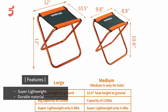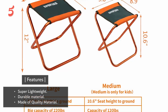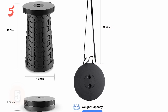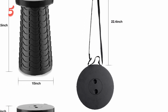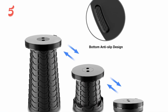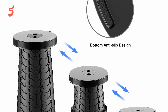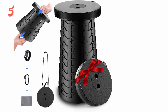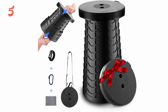Features: super lightweight. Durable material. Made of quality material. In the 5th position we have the Emu Portable Chair. The Emu retractable folding stool is made of high-strength nylon ABS and can handle a maximum of 300 pounds. Because it unfolds to several positions, it is ideal for people of varying heights. Actually, its last buckle link can be adjusted up to 19 inches. It folds easily into a compact item and you don't have to worry about carrying it because it comes with a circular strapped carrying bag.